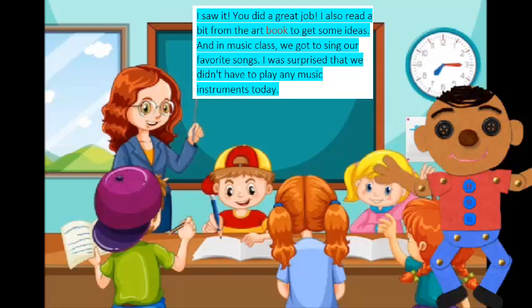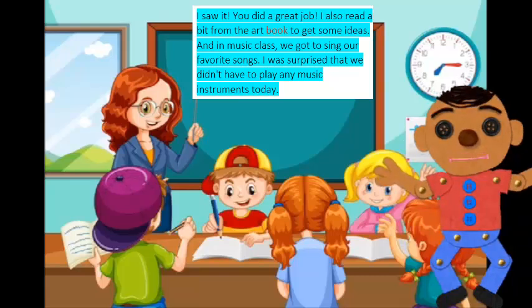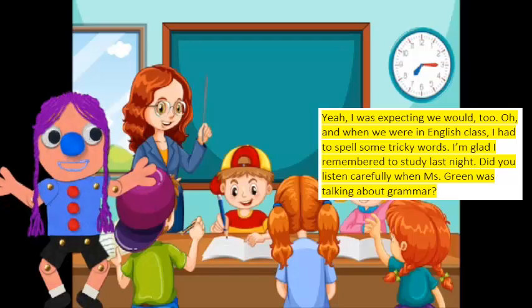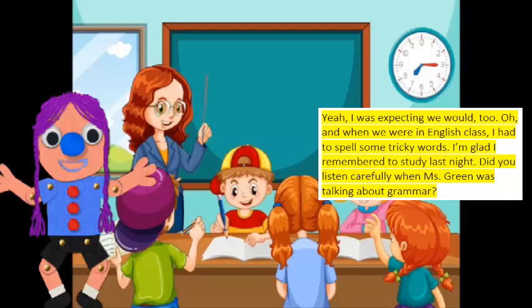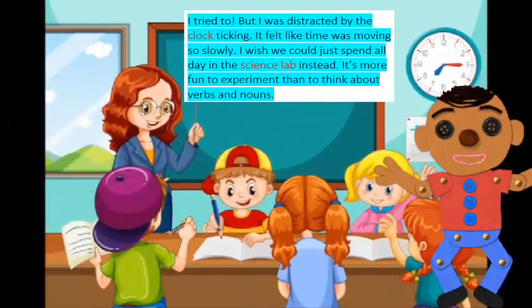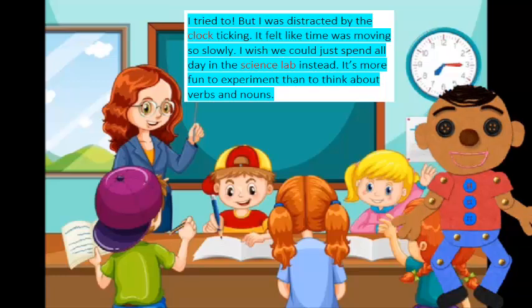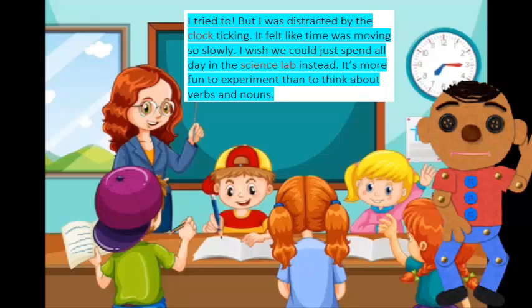I also read a bit from the art book to get some ideas. And in music class, we got to sing our favorite songs. I was surprised that we didn't have to play any music instruments today. Yeah, I was expecting we would, too. Oh, and when we were in English class, I had to spell some tricky words. I'm glad I remembered to study last night. Did you listen carefully when Miss Green was talking about grammar? I tried to, but I was distracted by the clock ticking. It felt like time was moving so slowly. I wish we could just spend all day in the science lab instead. It's more fun to experiment than to think about verbs and nouns.